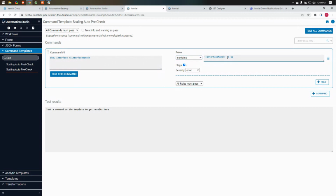If it's up, that means I can't do anything. So what I'm checking for is that the output doesn't contain that. In fact, the Cisco router should say, I don't know what loopback 301 is. That's exactly what I want. I want it to not tell me that it's up. Anything that tells me it's up, then I need to stop. And that's really, in the simplest form, what this does. So the cool thing about it is I can actually test this right from here.